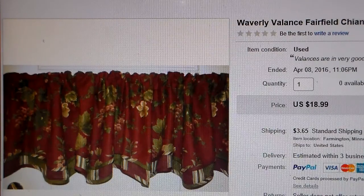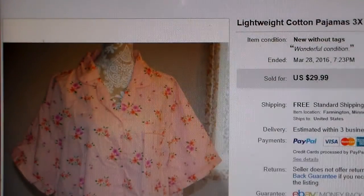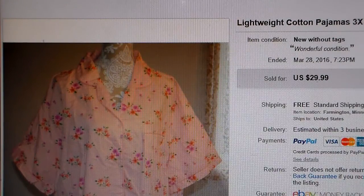And again, more Waverly valances. These usually sell pretty well. I had three panels. Usually you sell them in sets of 2, but I had 3, so I put them up and sold them individually in one listing, and someone bought all 3. And again, plus size. This was a lightweight cotton pajama, 3X, and it was brand new with tags. So I was able to sell that for $30 for my $4 investment.